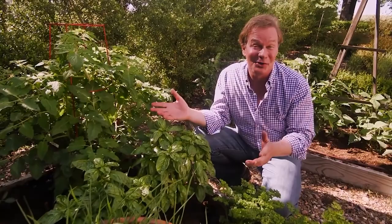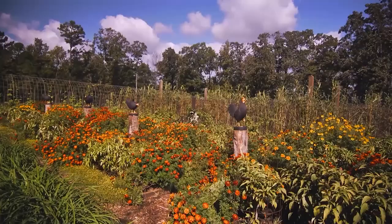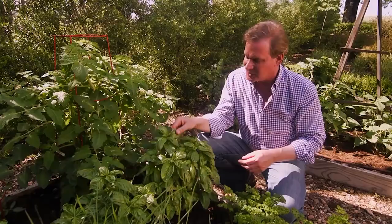No matter what size garden you have, it's just more efficient to mix the herbs, vegetables, and flowers. And hey, not only do you get the beauty, but you get great tasting flavor. You're a good tasting basil.